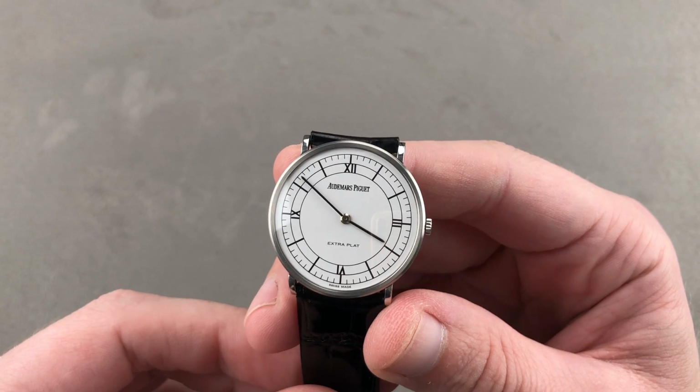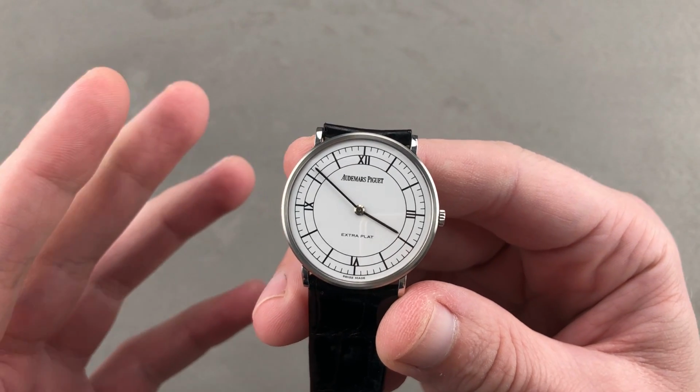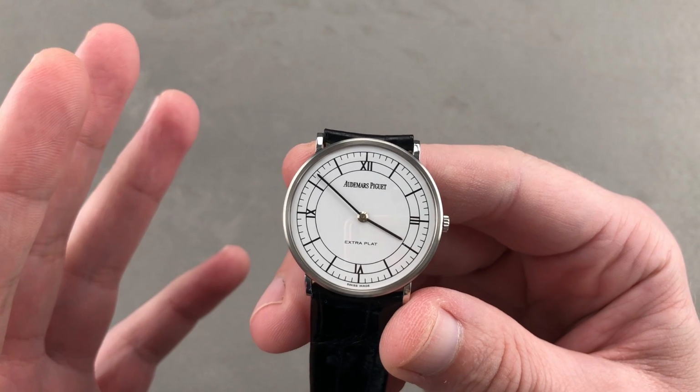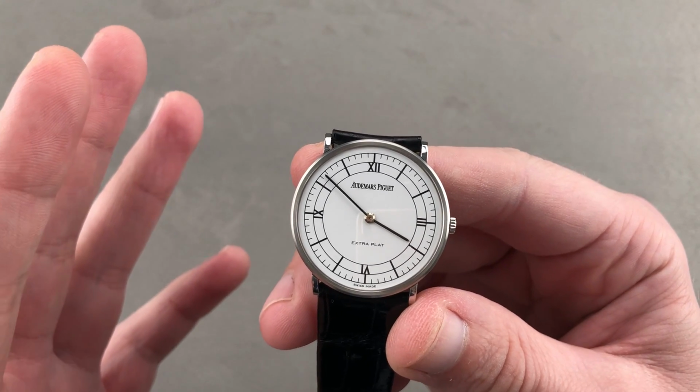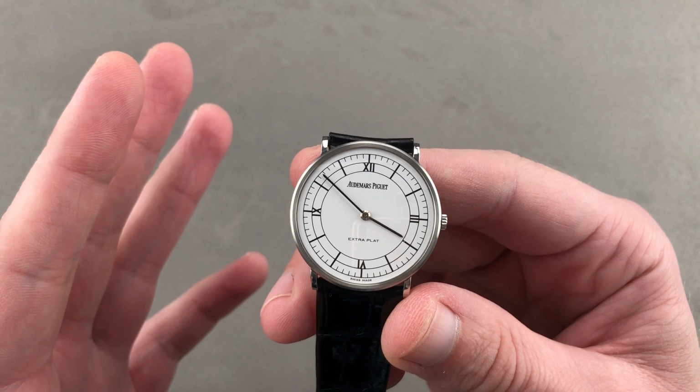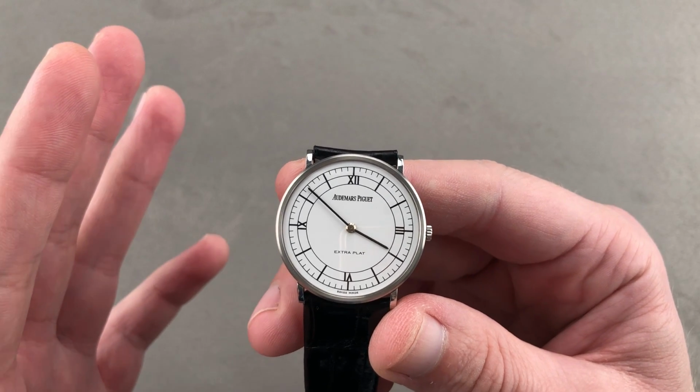tmosso@thewatchbox.com. And today we're discussing a late 1980s Audemars Piguet Extra-Plat. Literally ultra thin and crafted from platinum, this is traditional men's dress watch elegance, the kind of watch that established AP's reputation as one leg of the Holy Trinity.